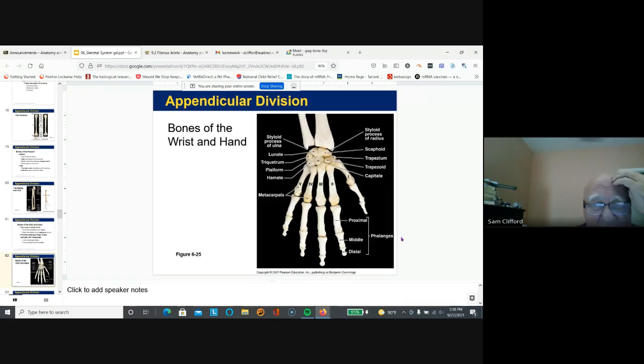All you've got to know about the hand is ulna, radius, the carpal bones. You don't have to memorize these names. If you go on Google, you can find quite obscene ways to remember these bones. But all I want you to know is these are carpals, these are metacarpals, these are phalanges.